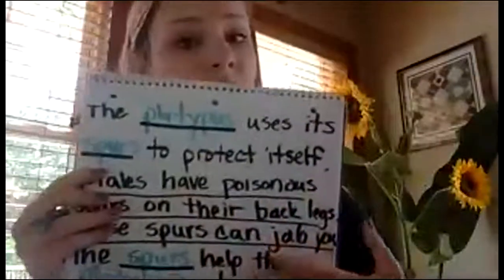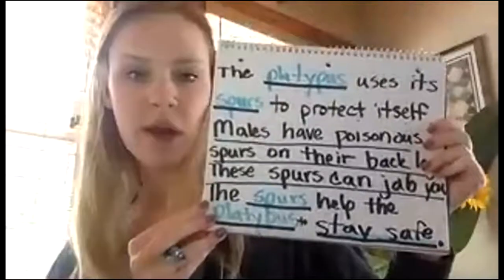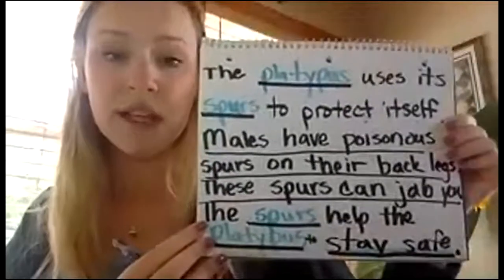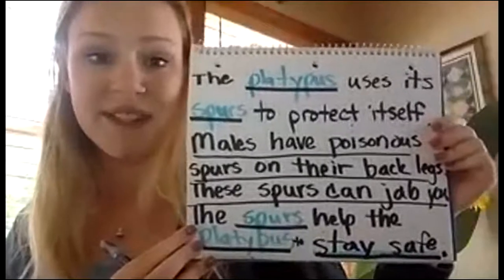So here's my informational paragraph. Yours might be a little bit neater than mine, but I wanted to make sure it was nice and big so that you could see all my words. Now today you don't need to worry about your illustration. Tomorrow you will be illustrating all your details that you just wrote.